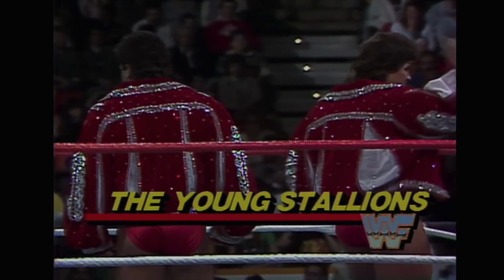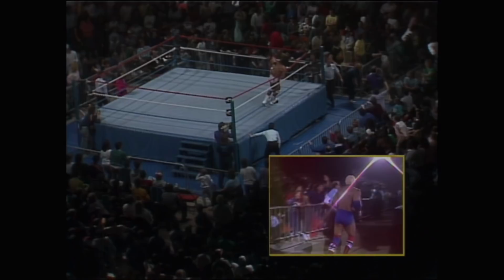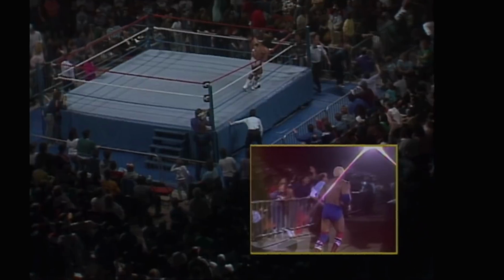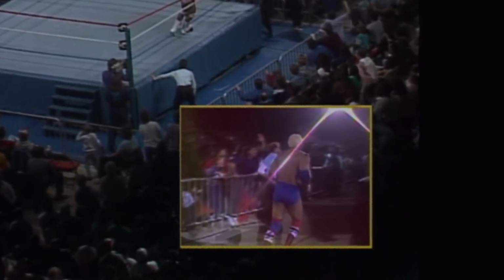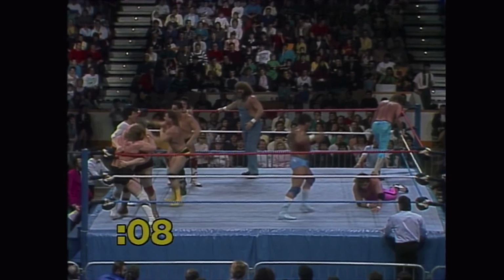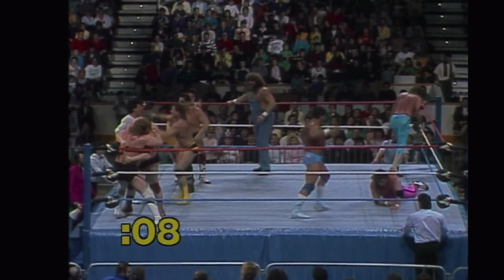Introduction graphics feature a bold yellow font with a red underline and the WWF logo to the right. During the Rumble match itself, we see a cool little cutaway when wrestlers are making their way to the ring. The countdown clock is featured in bold yellow font.